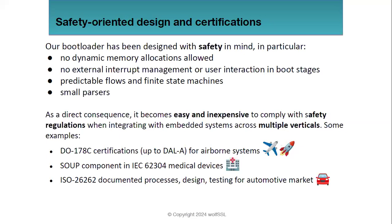Why do we claim that our bootloader is safety oriented? Because we don't allow any dynamic allocations. We don't use any interrupt management or any type of user interaction at boot stage to keep our attack surface as small as possible. And all the flows are predictable at compile time. And the architecture is based on finite state machines that are fully populated. And of course, we do provide small parsers as mandated by RFC 1919, which means that by default, it becomes pretty easy and rather inexpensive to reach the level of safety regulation certifications when integrating embedded systems on different verticals.